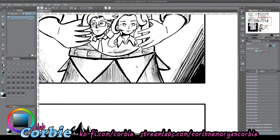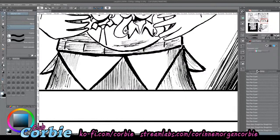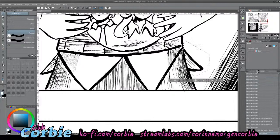So, the left shirt tail is a bit thicker and larger than the right one. And I'm like 95% sure that that's not going to be visible once we add the lettering again. But just in case, we'll thin it down a little.